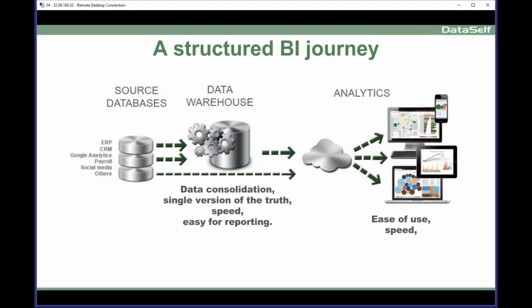Second, speed. People are not patient today. As a rule at DataSelf, we say if a report or dashboard takes longer than 10 seconds, most business people will not wait for this report, and that will be a waste of time. So you have to guarantee that most reports will run in a few seconds, regardless of how much data you have. So being sure you have a data warehouse and the right analytics platform to guarantee speed is also very critical.